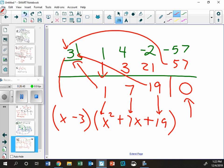Yes, question. How do we know this wasn't like x to the third and x to the second and stuff? All right, so here's how you do it. This number that's right next to the remainder. Remember, this is the remainder. We never mess with that. Whenever we had a zero, did you ever put a zero back in your problem? No. The remainder is just a separate thing, and you don't touch it.